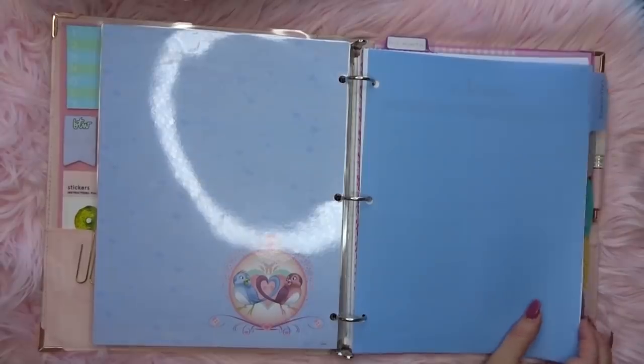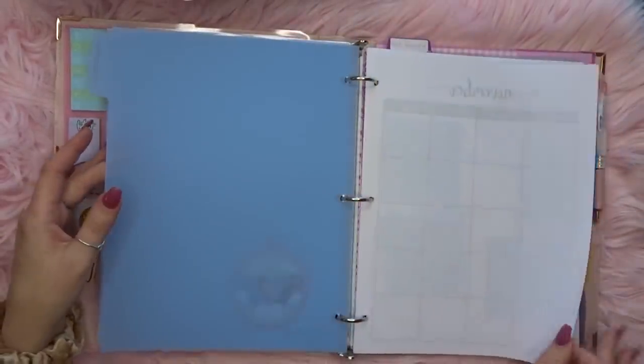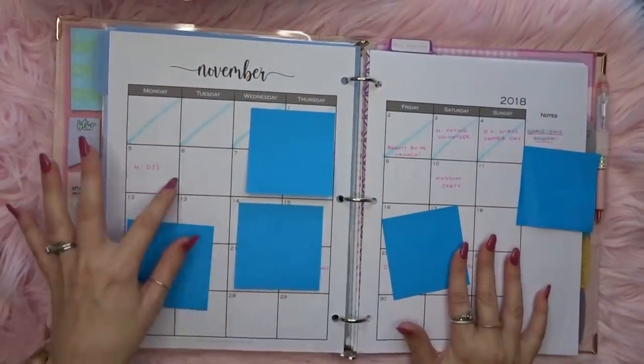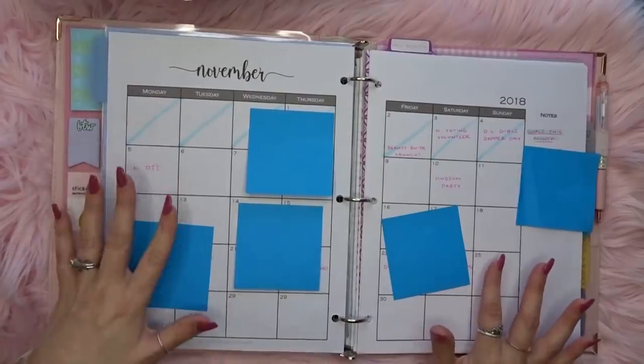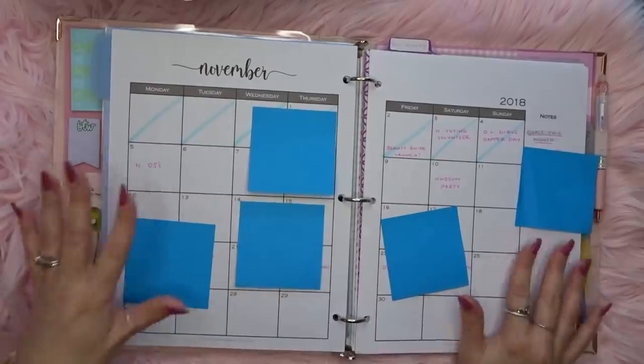These sections, I change it up a little bit. So in here is the calendar. And I love having this one month on two pages spread. It's so nice. The squares are so big. I can fit a ton of information on here. I list out my goals on the side and it's just working so well.